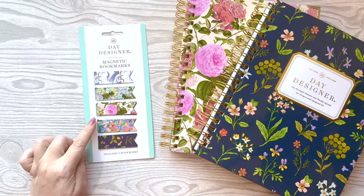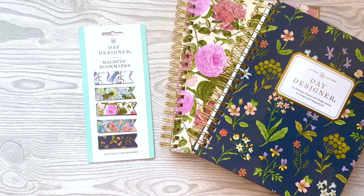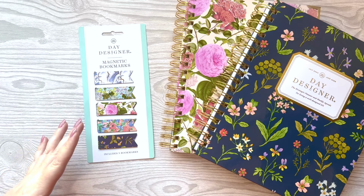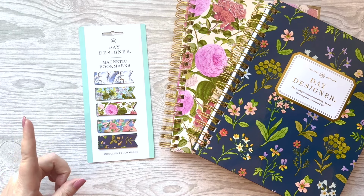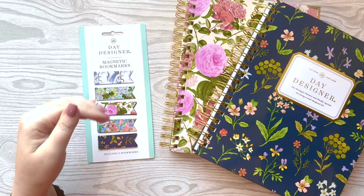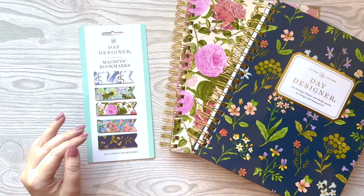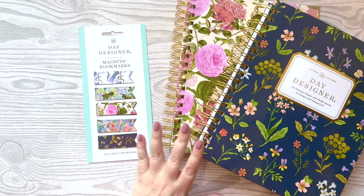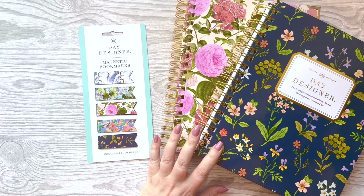There are 2 different options for these magnet packs. There's the classic 5-piece set, which are black, white, and gold. They're really, really pretty. And then this one is called the Beautiful 5-pack. They are $8 each. I am tempted to go get the other one because I really like it. I keep telling myself I probably don't need more than 5, but they're really, really pretty. So definitely a good add-on if you are purchasing one of their planners, to have these cute bookmarks that will match.